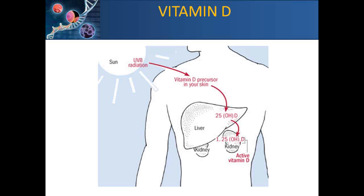Very well. The next biomarker we're going to talk about is vitamin D. Sunlight is required to synthesize vitamin D from a cholesterol molecule precursor that is in the skin and then continues its transformation in the liver, and finally the active form of vitamin D is made in the kidney.